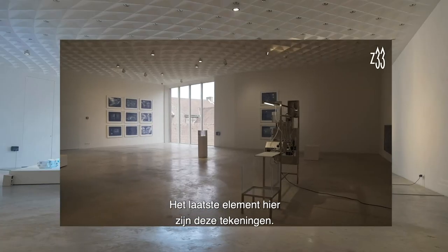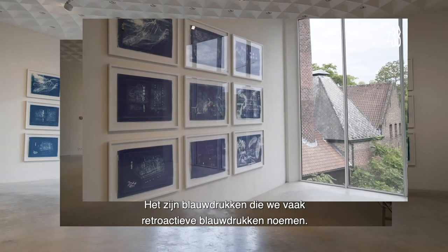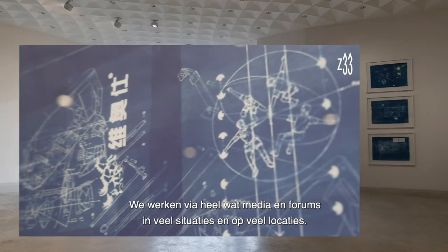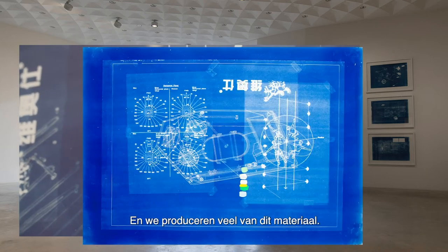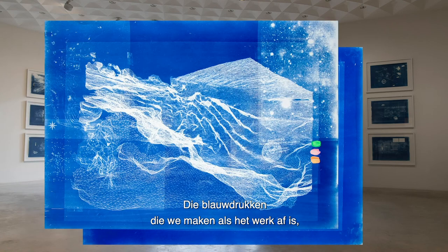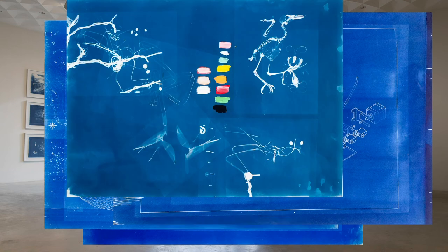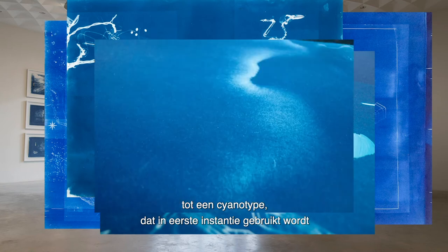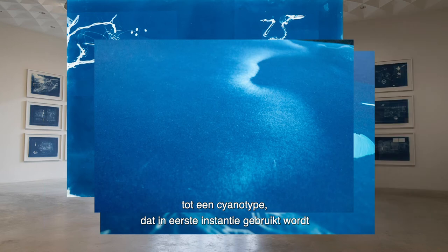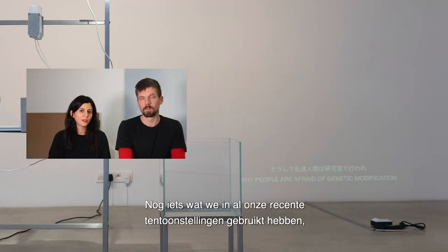The last element in this room is these drawings. They're blueprints. We often refer to them as retroactive blueprints. Working across a lot of media and forums in a lot of situations and locations, we generate a lot of this process material. And these blueprints, which we make after we make the work, combine drawings and sketches and sometimes souvenirs or anecdotal material from making the project into a cyanotype, which is a process originally used to copy plans, essentially photocopiers.